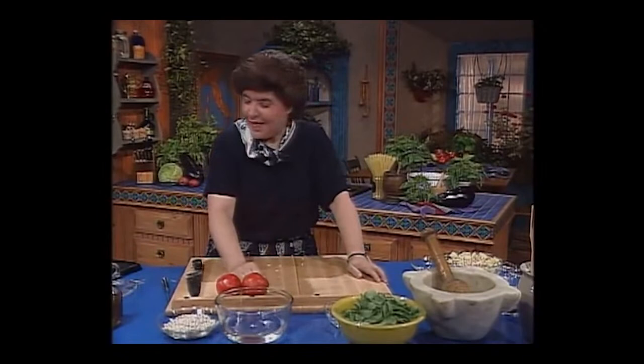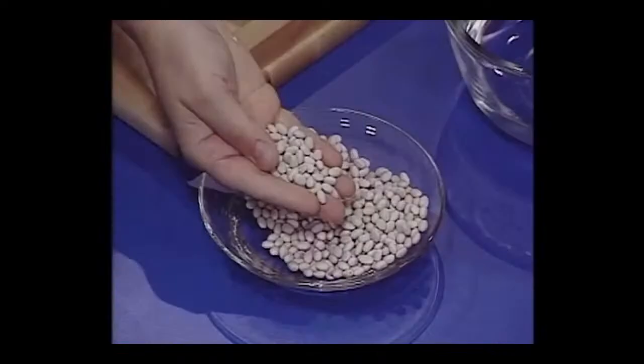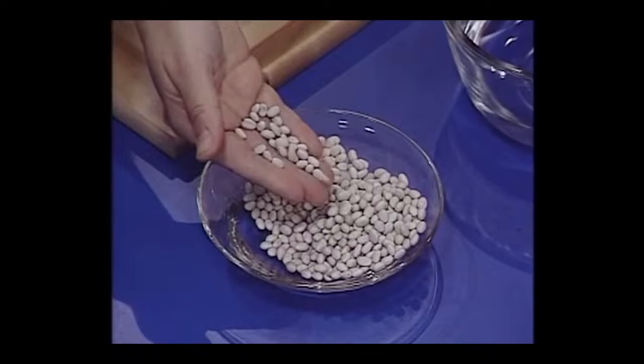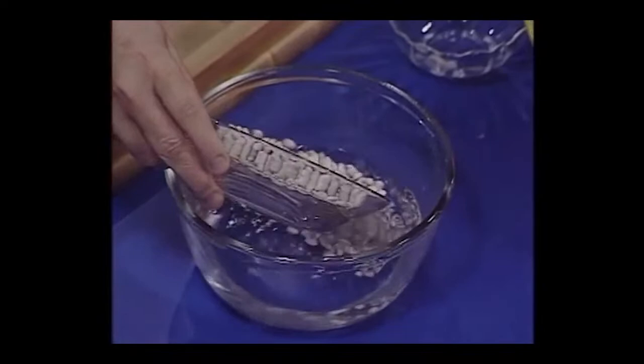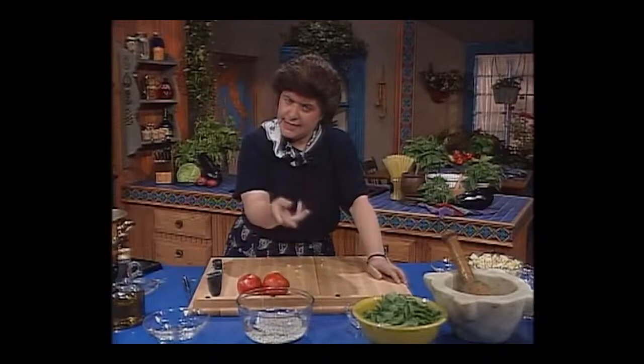Now, while my vegetables are cooking, I should tell you we have to do one other thing. We have to put some beans in. And here I've got just navy beans, but you could use cannellini beans or white kidney beans. And what you want to do is soak about a cup of them in cold water, just like that. Let them stay overnight. And then the next day, they'll plump up some.